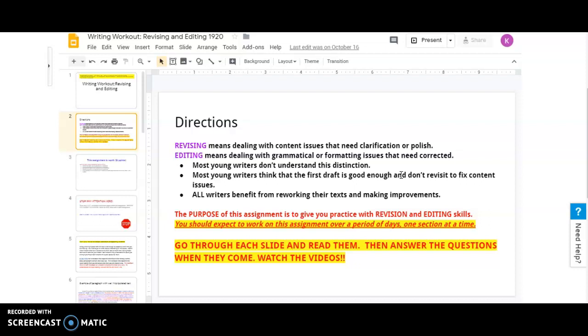Most young writers think the first draft is good enough and don't revisit to fix content issues. So all writers benefit from reworking their texts and making improvements. And I can tell you from the character journals and the Beowulf boasts that some of you were not going back and revising and editing your work. So the purpose of this assignment is to give you practice with revision and editing skills.